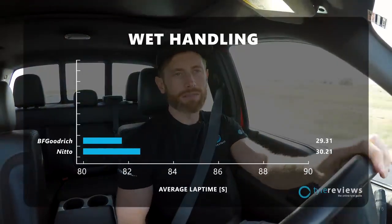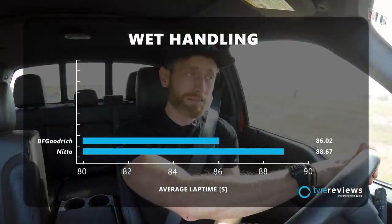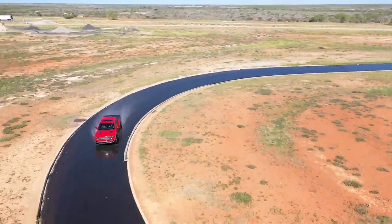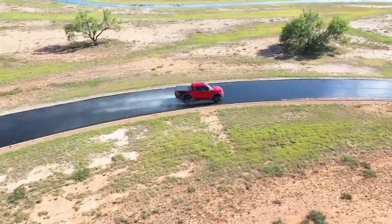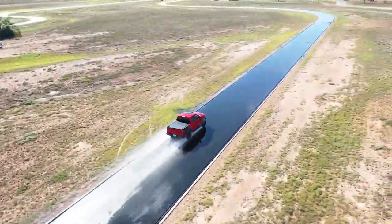Next up was the BFGoodrich. Now this did have better steering, more predictable steering than the Nitto. It gave you a little bit more feedback, and it had a very safe understeer balance. Understeer isn't my favorite thing, but from a safety point of view, that's smart. But with the BFGoodrich, you were waiting on this understeer to quit before you could accelerate, which meant you were quite slow. So it just needed a bit more front axle.